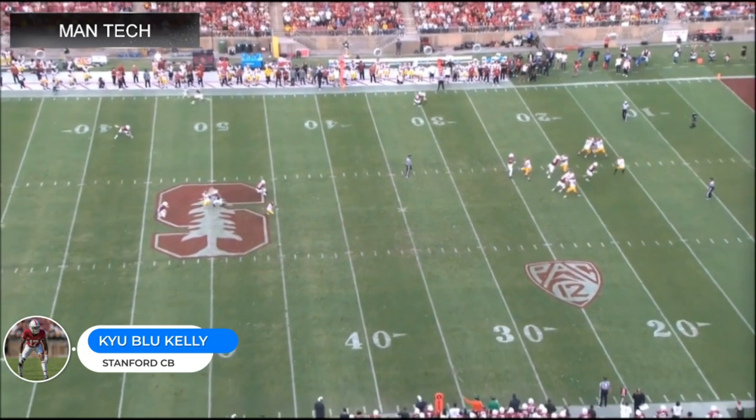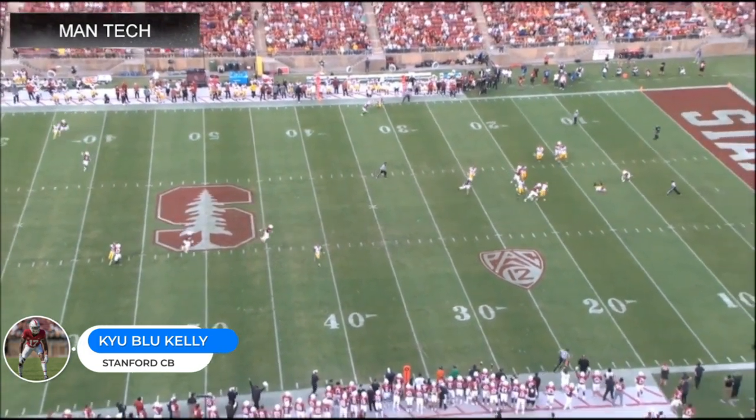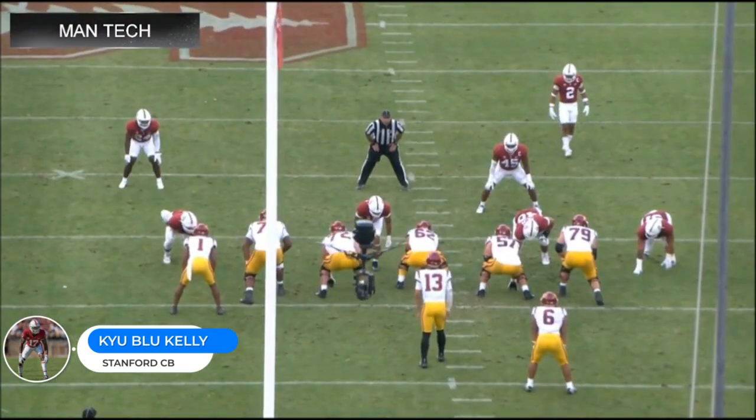Only flaw I've seen so far is he's 4.52. But even though that's still fast, everybody thinks 4.3, 4.4 is fast and 4.5 is not. It is. It just ain't lightning speed.